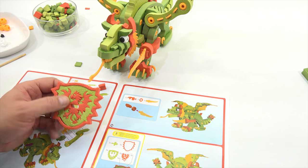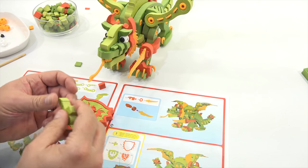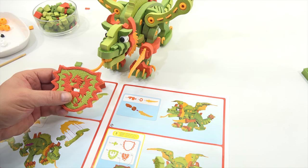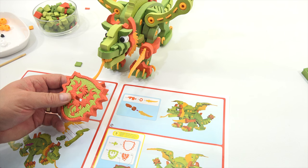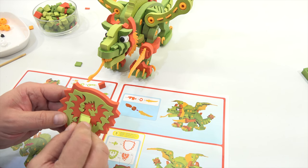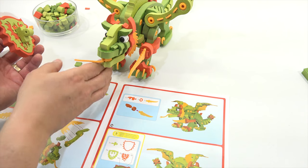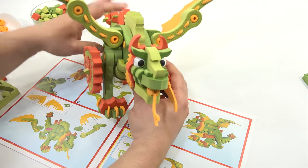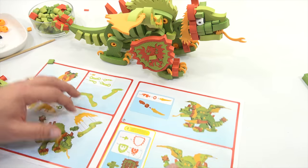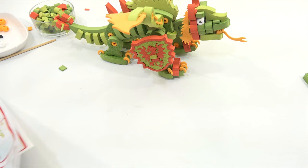All right, and the way they make this look now is that the non-textured side is this way. And then the shield goes this way. We don't want to hurt our design. And this goes into leg number two, like this. And that's it.